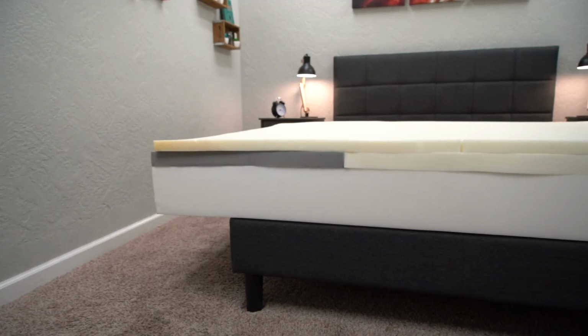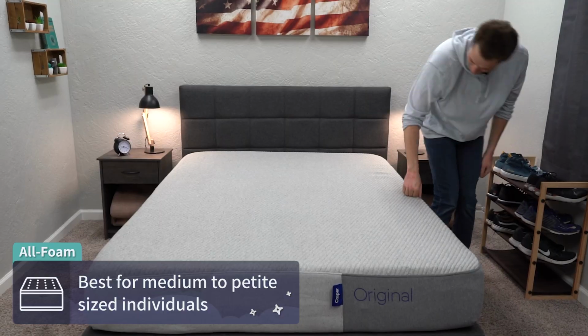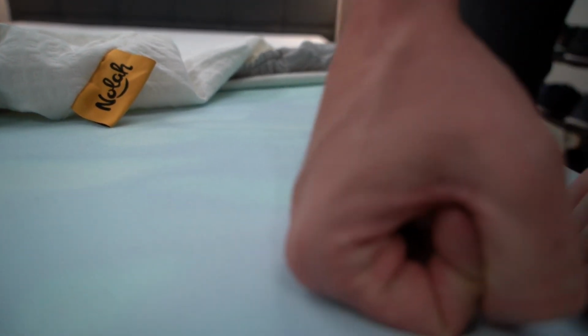In terms of similarities between the original 10-inch from Nolah and the Casper Original, the main one has to do with the fact that they're both all foam mattresses, which means they're entirely comprised of various foam layers and do not use any coils for support. And because of this, both are going to be most ideal to support medium to petite sized individuals.